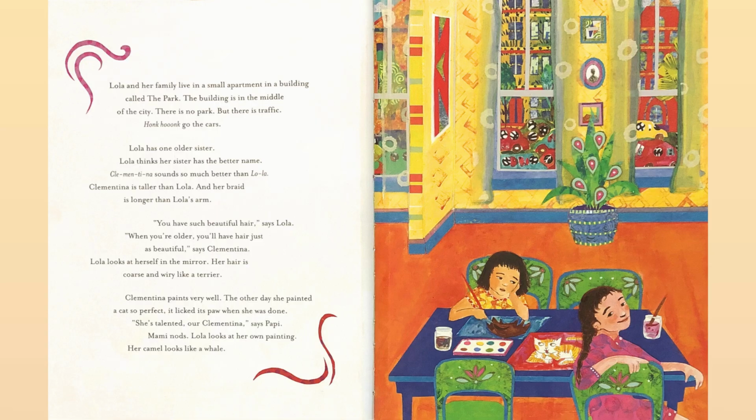Lola has one older sister. Lola thinks her sister has the better name. Clementina sounds so much better than Lola. Clementina is taller than Lola, and her braid is longer than Lola's arm. "You have such beautiful hair," says Lola. "When you're older, you'll have hair just as beautiful," says Clementina. Lola looks at herself in the mirror. Her hair is coarse and wiry, like a terrier.